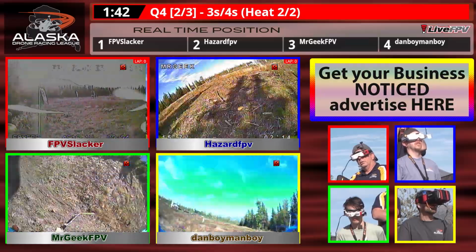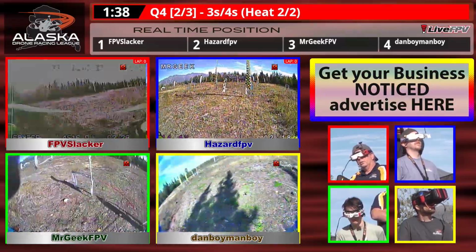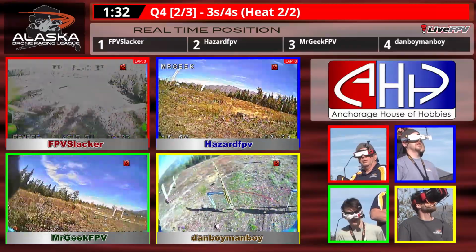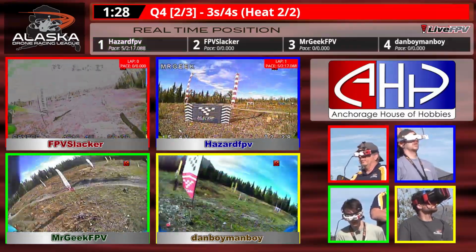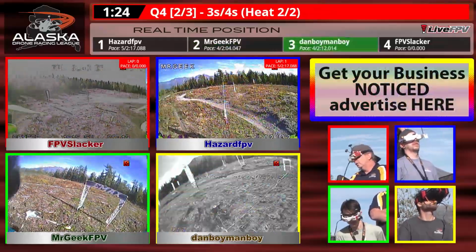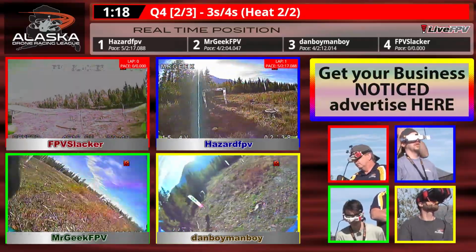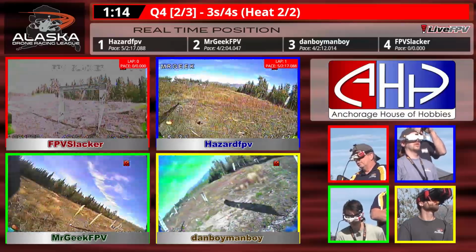3 quads. Pretty close to each other there. It's kind of a jumble out there when you're looking at the track from one perspective. But there's Hazardfpv going through the corkscrew there. danboymanboy finishing it up as well. And it's Mr. Geek through the gate first. Excuse me, it's Hazard through the gate first, then Mr. Geek second, danboymanboy third. That is a less than 5-second spread between the 3 of them there.